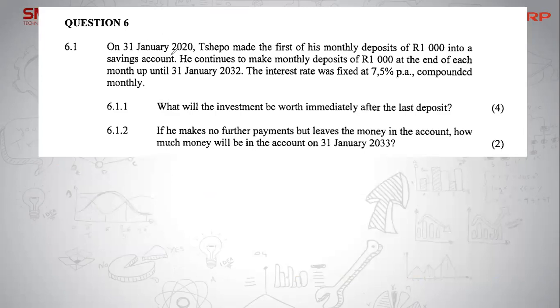On the 31st of January 2020, Tepel made his first monthly deposit of 1,000 Rand into a savings account. He continues to make monthly deposits of 1,000 Rand at the end of each of the months up until the end of January 2032. The interest rate was fixed at 7.5% per annum, compounded monthly. What will the investment be worth immediately after the last deposit?